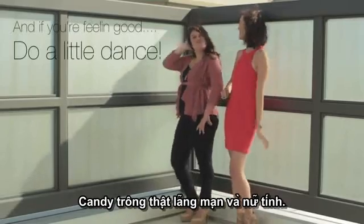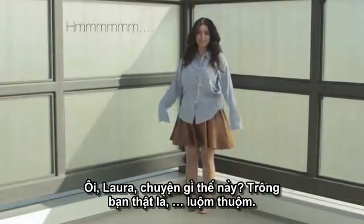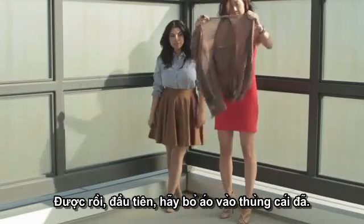I say that Candy is now date ready, don't you think? Alrighty, Laura, what is going on here? We are looking, well, quite frumpy, no? Okay, so first things first, let's tuck it all in.